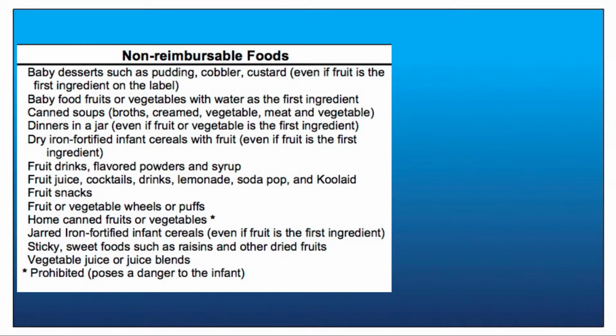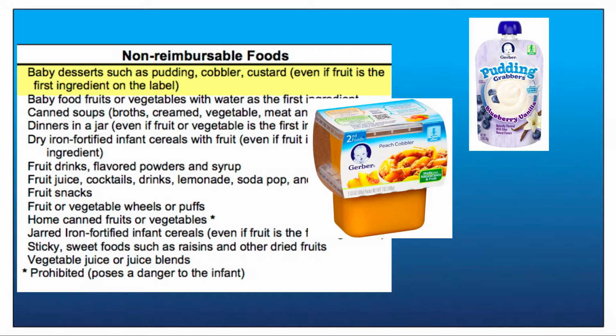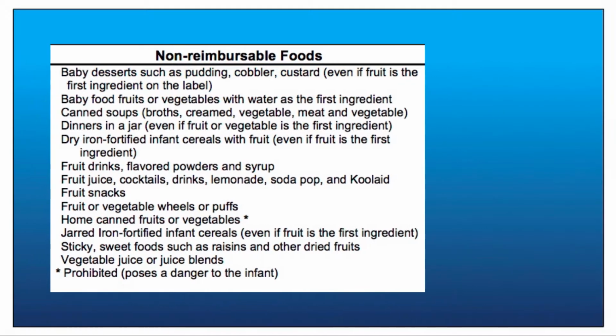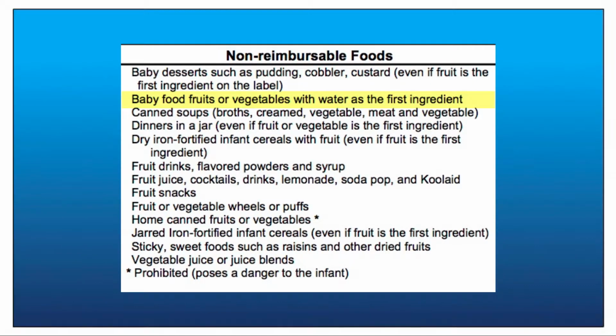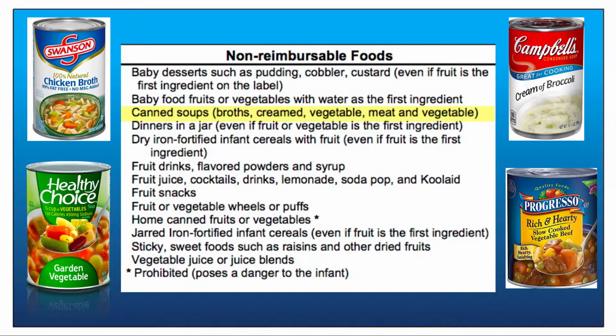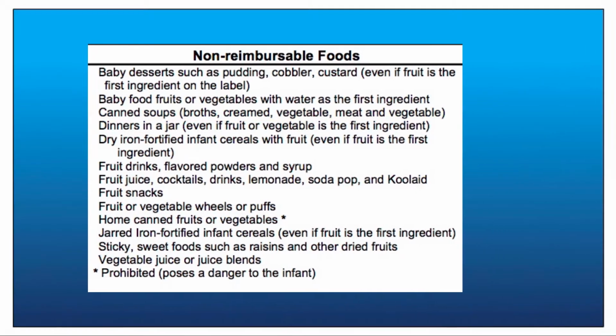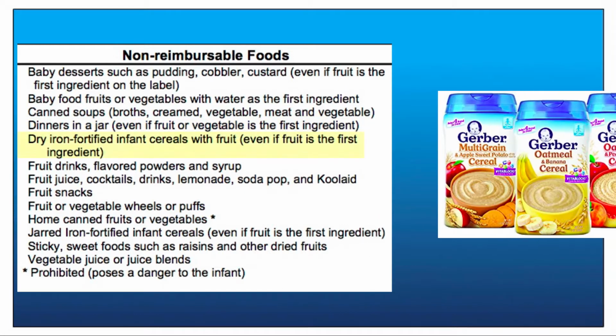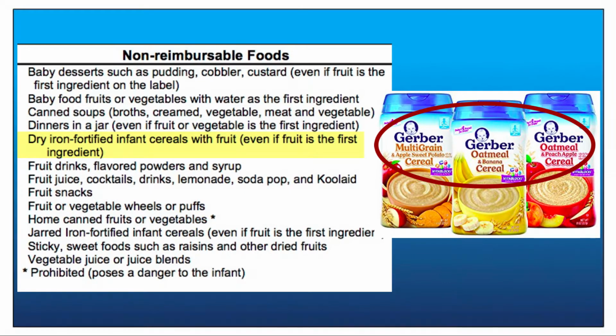The list of non-reimbursable fruits and vegetables includes the following: baby desserts such as pudding, cobbler, and custard, even if fruit is the first ingredient on the label. Baby food vegetables or fruits with water as the first ingredient. All canned soups including broths, creamed soups, vegetable soups, and soups with meats and vegetables. Baby food dinners or other items that include more than one food component, even if fruit or vegetable is the first ingredient. Dry iron-fortified infant cereals with fruit, even when fruit is the first ingredient.